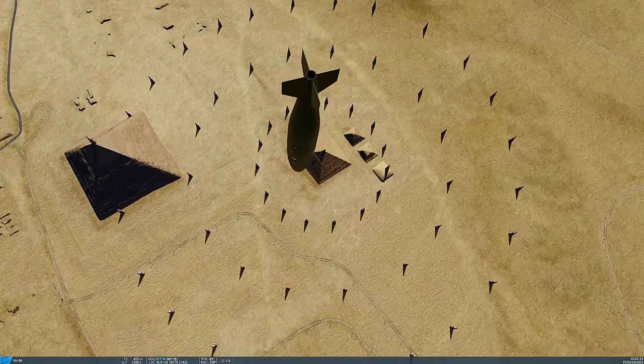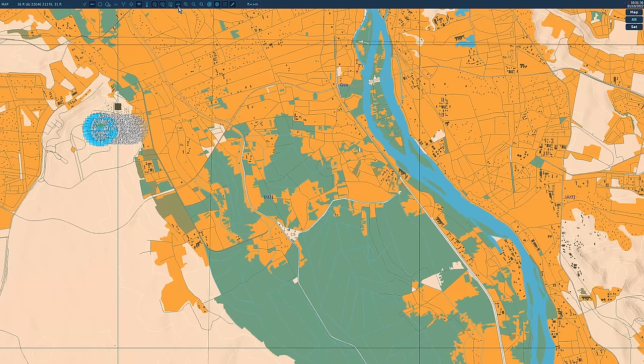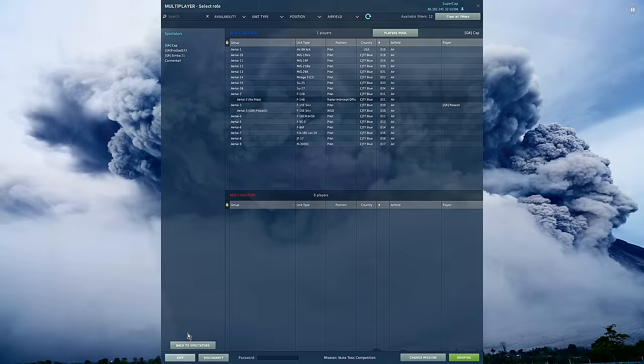Oh, Poosh. Finally. That's a two-pointer. And pause. That's a two-pointer, which is great. And 6 miles. Yay, Poosh. Right, next guy. Simba.